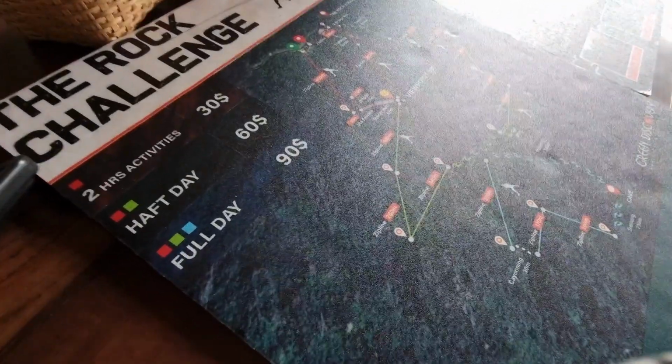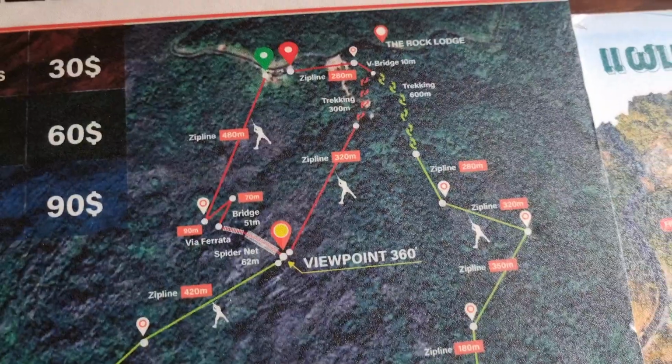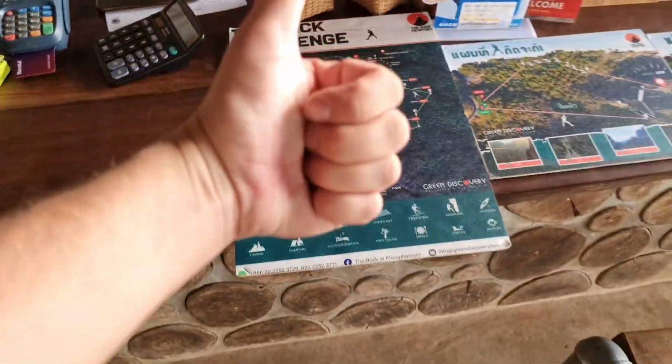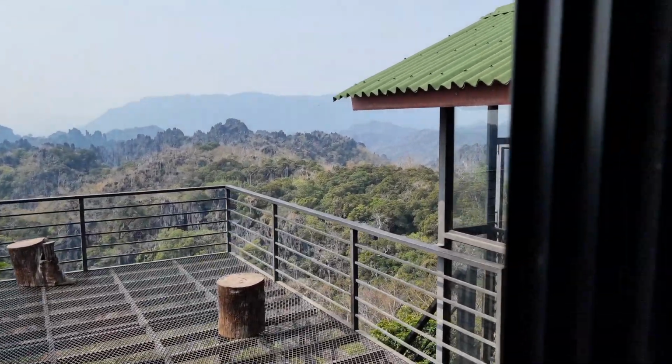A half day. It's just this. We're all on a budget, so 2 hours sounds good. This is the route. This little route right here. 2 hours, happy days, $30. These tiny shoes on. Can already feel the blood flow disappearing.